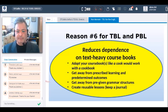And it helps to get away from the prescribed learning and the predetermined outcomes that sometimes course books have. And definitely, I think the most important thing here is it gets away from pre-given grammar structures. A lot of course books have, let's deal with the present simple, the past simple, the present perfect, but that's not reality. That's not the way people speak. It's actually a mixture of many different languages or different grammars, and I think this is extremely important that students get away from pre-given grammar structures.